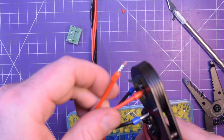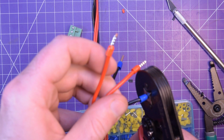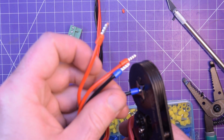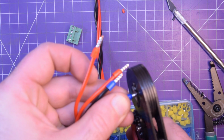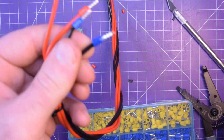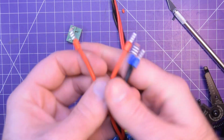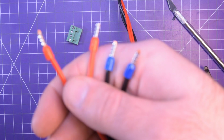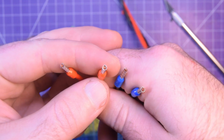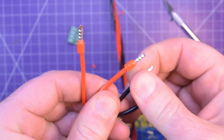Now you can get these in all sorts of shapes. I got the square ones for no apparent reason. I just arbitrarily chose. Oh, this is actually very easy. Why didn't I have this before? That's a good question. It was expensive, but it's not that expensive. So let me see if I can get you a good view of what they look like. There we go. All crimped. Shouldn't be able to come out now. No, I don't think they're going to come out.